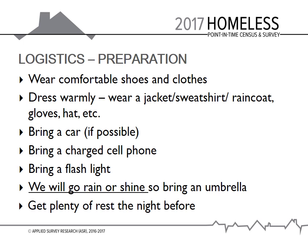A couple things to review as far as preparation. You're going to want to try to wear comfortable shoes and clothes. You'll likely be out and about walking a lot. Dress warmly. You're out there early. As a volunteer, we ask that you bring a car if possible. Best to bring a charged cell phone that you can use while out in the field. You might want to bring a flashlight.